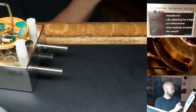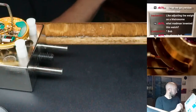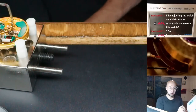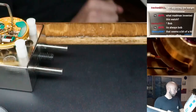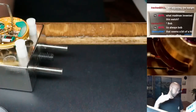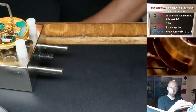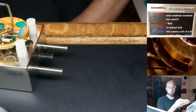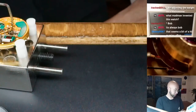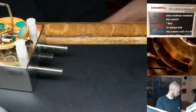Yeah, it's called a pawl finger. P-A-W-L. Kind of like a parking pawl. So when you shift your car into park, there's a physical piece of metal that comes out to hold the transmission in place. And that's what this pawl jewel is doing.